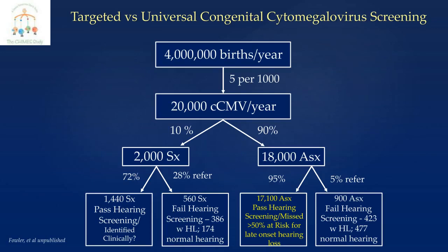The infants on the right are the ones we're really concerned about. So 90% of infants are born asymptomatic. So we have 18,000 infants a year born completely healthy appearing in the nursery. Now, only 5% of these infants will have a referral on newborn hearing screen. And so these infants will obviously, potentially, if you use targeted screening, be picked up. But there's an additional 95% of these infants who will pass their newborn hearing screen. So if we were only doing targeted screening, we would not identify these infants. And the only way to identify them is by universal screening.